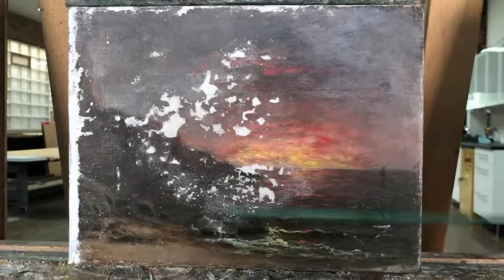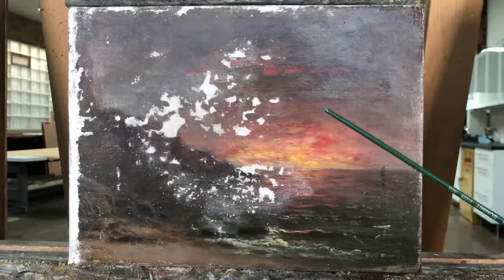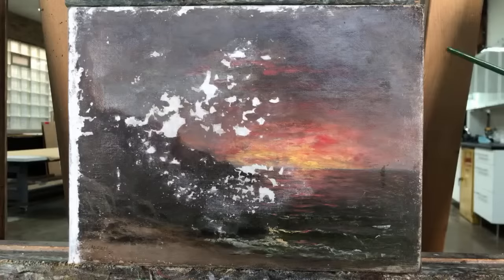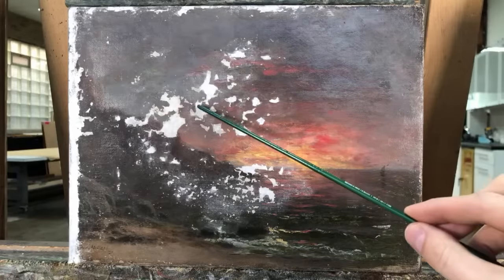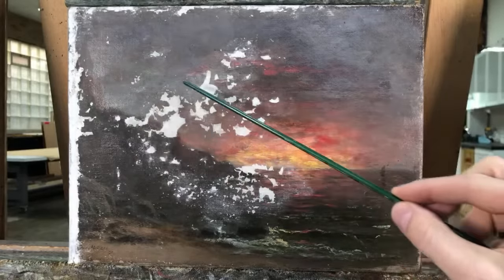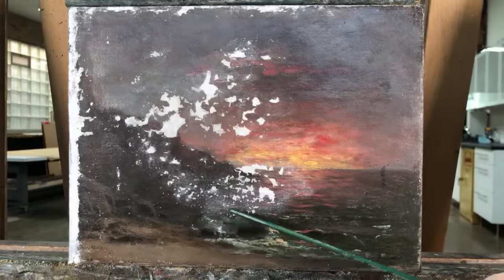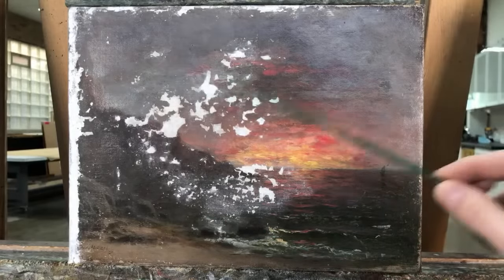So a bunch of treatments were done to stabilize the painting, to secure all of this loose paint back down. And it was cleaned, of course, it was restretched. Anyhow, we're now at the last step, which is the retouching process. And all of these areas where you see white are areas where paint had been lost. And this white is fill-in material, and you can see there's still some excess around all of these little areas where I filled in. And this, I'm gonna remove this.